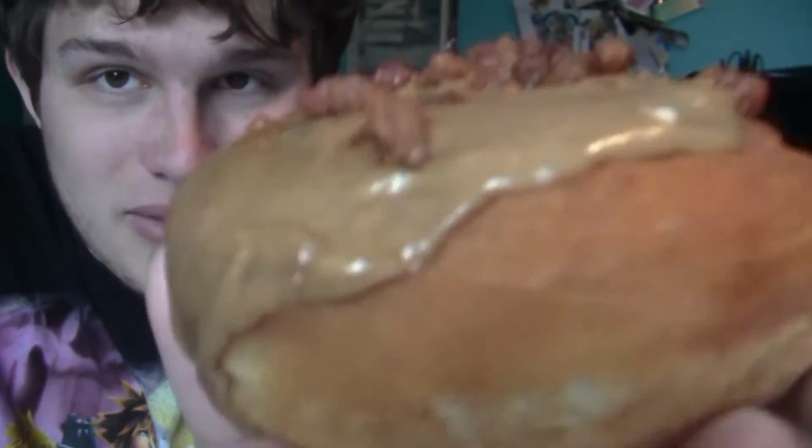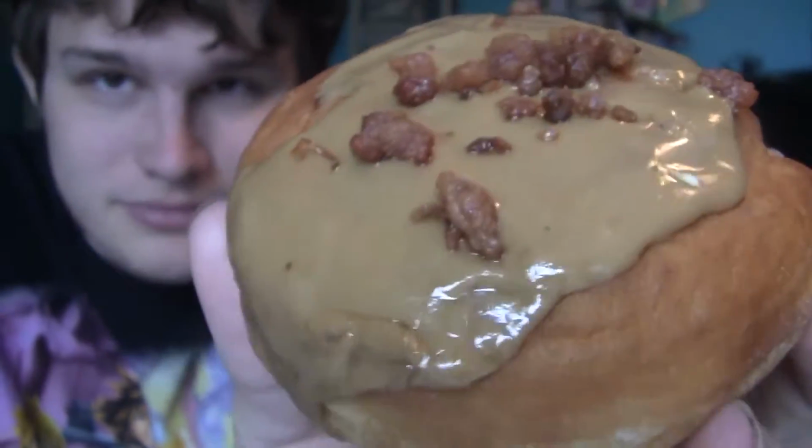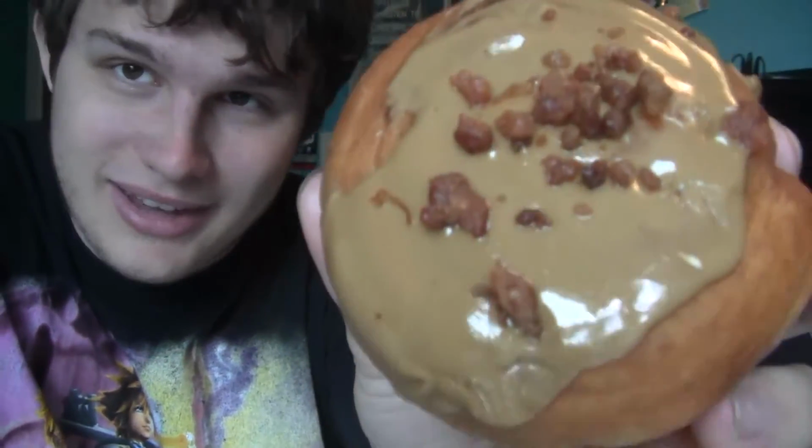So what we have here is a maple bacon cinnamon roll from Wegmans. Those of you from the Northeast area, especially Buffalo, Western New York, you know about Wegmans. I didn't even know that they made these, but my mom picked this up for me. And of course, for us. So I'm going to dig in and give you a little review of it here. Let's do it, right? And 3, 2, 1, eat.